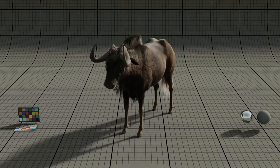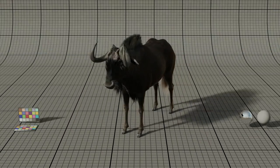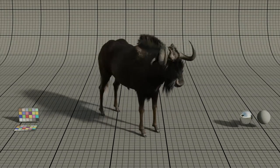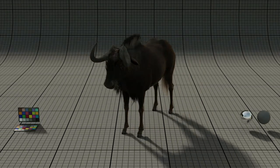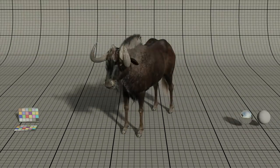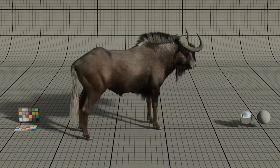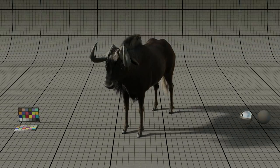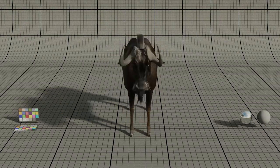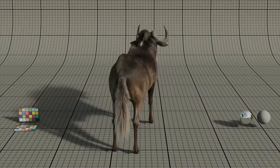Actually, at some stages of production, the groom did have some clumping and frizz and fur sticking up like this and all this. I think it's a natural thing that people do when they first start grooming, playing around with the tools. But in the case of the wildebeest, the fur on the body has very little to almost no imperfection. So we stripped all of that out. The longer fur along the neck and the face and the tail proved to be a bit more challenging, of course, but it was nothing that we couldn't handle.